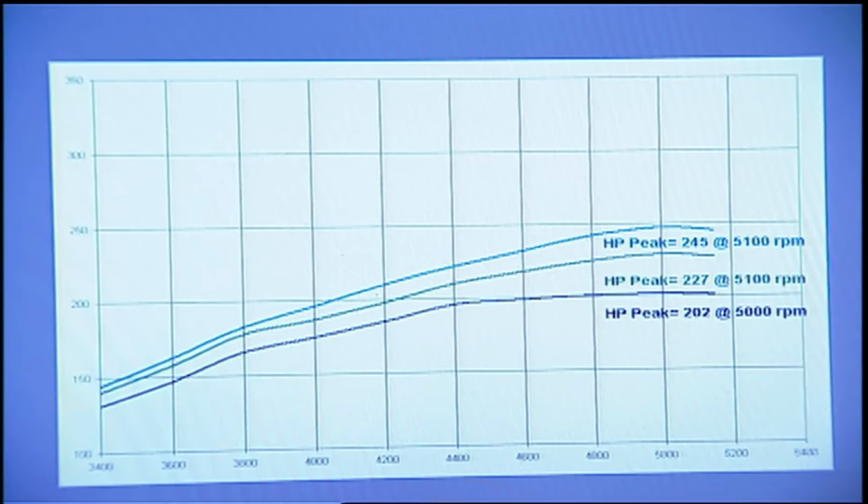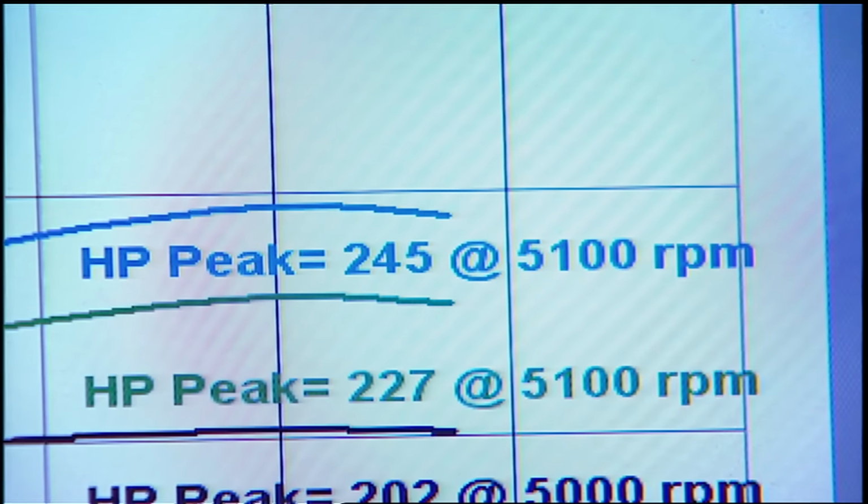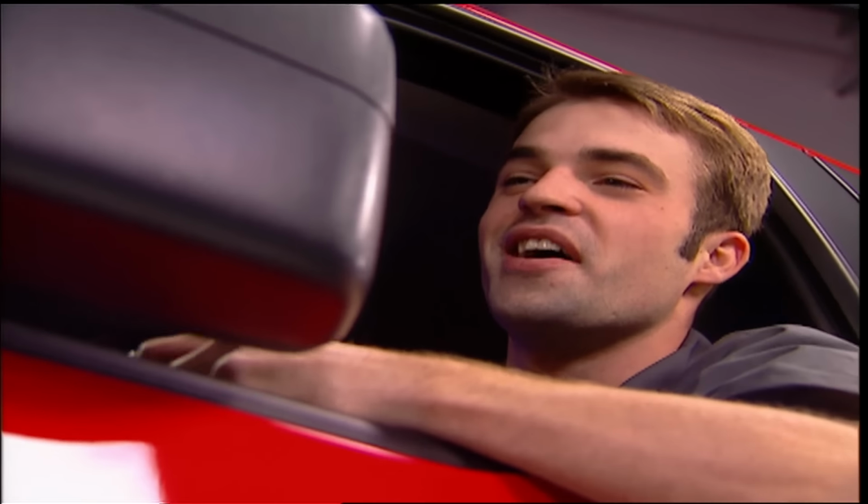Okay, the power pack's got us 245 horse and 260 foot-pounds of torque. All right, now we're getting somewhere.